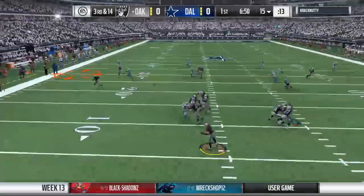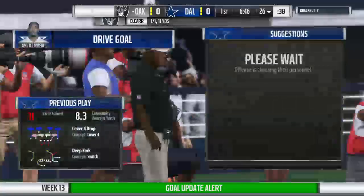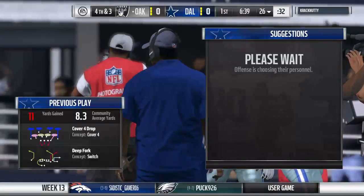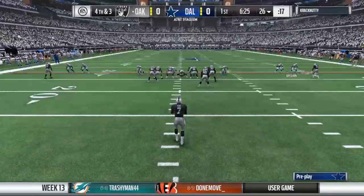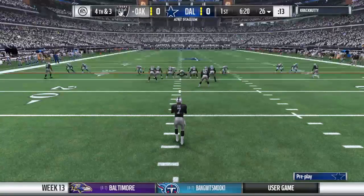Shotgun now for Carr. And this one complete to Seth Roberts. 11 yards on the pickup, and that's going to make it 4th down. One hallmark of good defenses is understanding the game, understanding positioning, and tackling immediately in the secondary after catches. I think we just saw that on display right there. Got to him before he ever had a chance to think about turning it upfield.